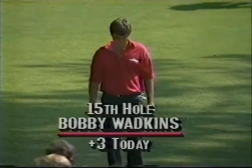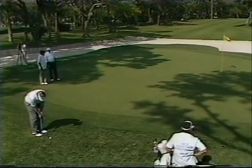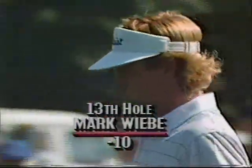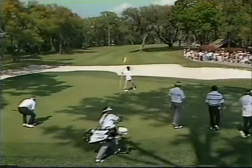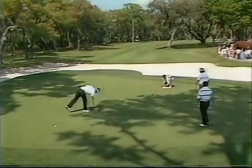So let's go to 13. Mark Wiebe for a birdie chip. They're trying to make these. They're always trying to make these, especially on the speed of green, which is just perfect for him. Mark is having a really, really good tournament. 4th year pro. Lives in Colorado now.